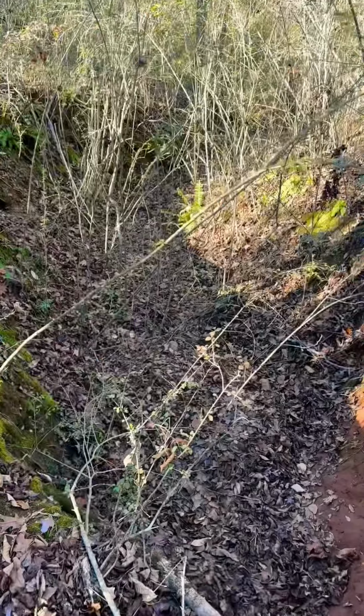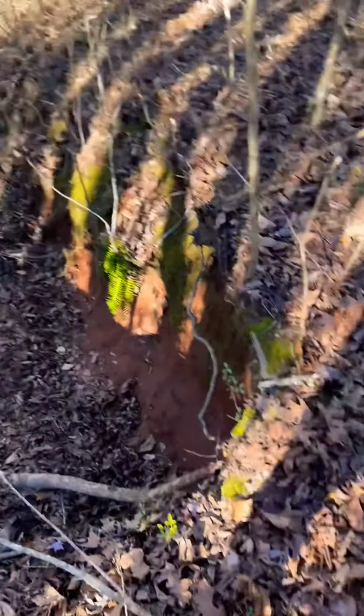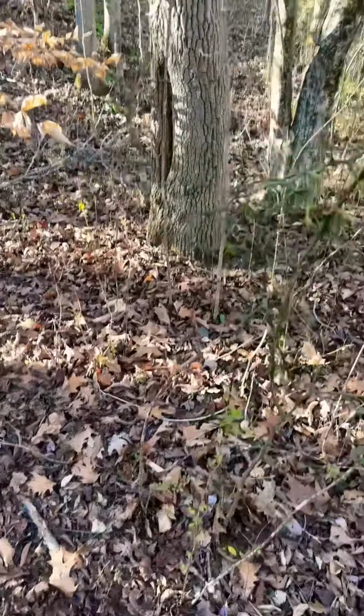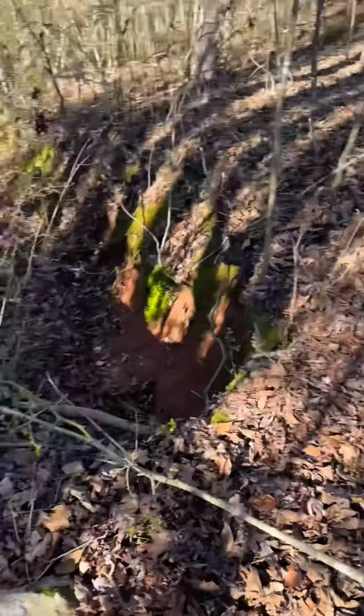All right, so we followed that trail that we found up this way, and it led all the way down here to a ditch that runs all the way down to the creek bottom. But right here, there's a little saddle. Those deer were bedding up here. We found several beds up here on this ridge. They were coming down, crossing this saddle so they can get across this ditch.